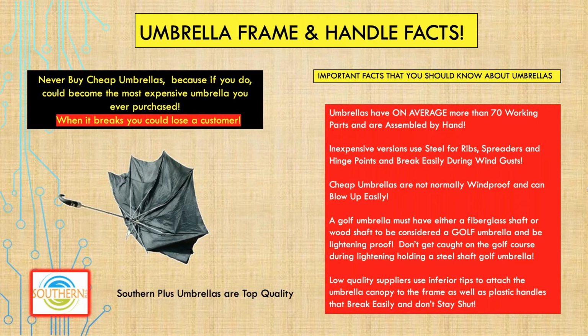And never buy cheap umbrellas. One thing that customers don't understand is not all umbrellas are the same. Did you know that umbrellas on average have 70 moving parts? The inexpensive versions use steel for ribs, spreaders, and other important points, and that makes them very breakable, and they're not windproof. So look at that umbrella on the screen.